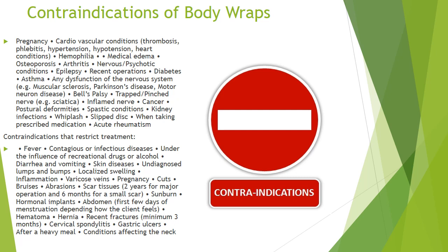contraindications that restrict treatment are if you have a fever, contagious or infectious disease, if you're under the influence of recreational drugs or alcohol, if you have diarrhea and vomiting, any type of skin disease, varicose veins, inflammation, localized swelling or undiagnosed bumps or lumps, pregnancies, cuts, bruises, abrasions, scar tissue, where 2 years for major surgery and 6 months for a small scar is usually the standard. If you have a sunburn, a hormonal implant, if you have a hematoma, hernia, any type of ulcer, or after any heavy meal, or any conditions affecting the neck.